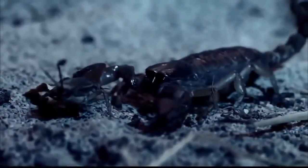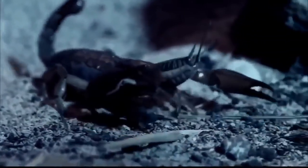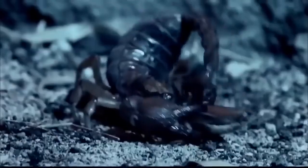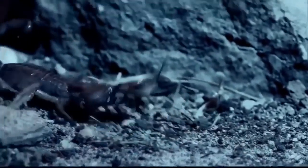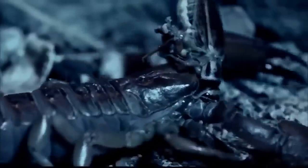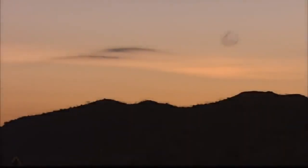The scorpion carries its prey like a trophy, moving to a more secluded area for feeding. But its prey isn't willing to go quietly. A matter-of-fact delivery of paralyzing venom ends this cricket's story. The jaws, like miniature claws, are used to masticate its prey. Nothing is wasted.